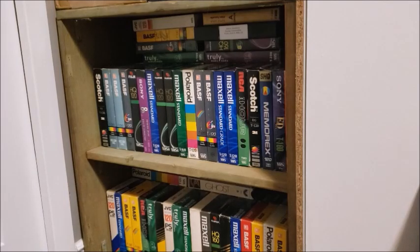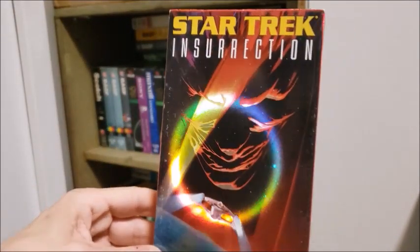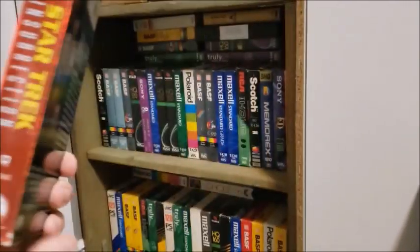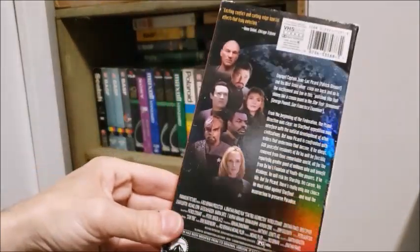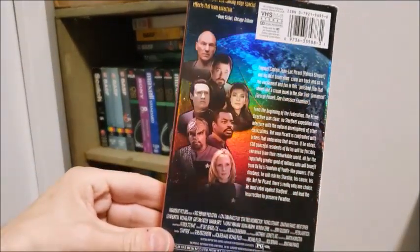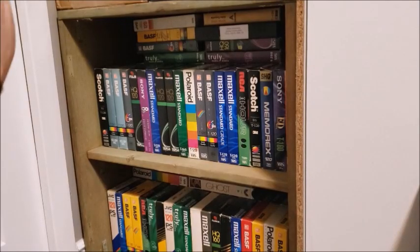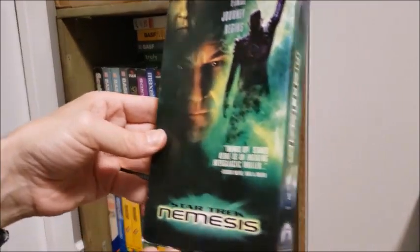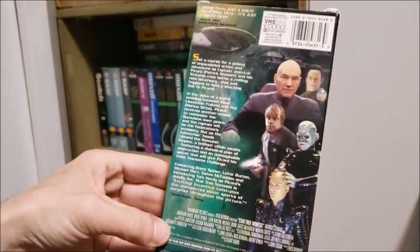Alright, and then you have Star Trek Insurrection, so I got that during my college years. Again, another hologram. Strange. The same rainbow effect as Generations. Interesting. Whereas Nemesis is the only one that was released and was relatively plain looking. I mean, it has the pictures and everything, but that's about it.